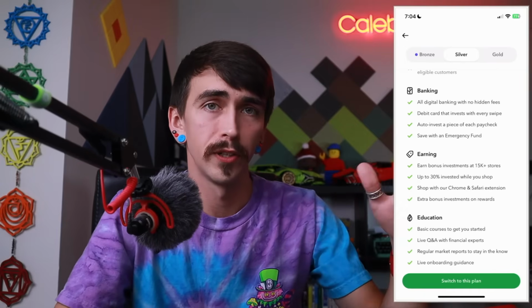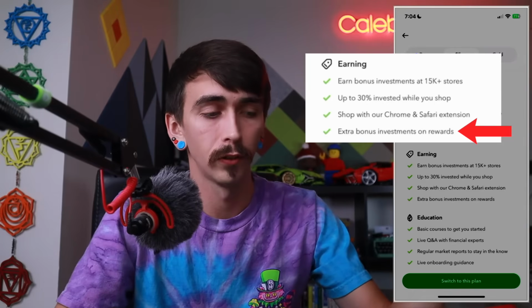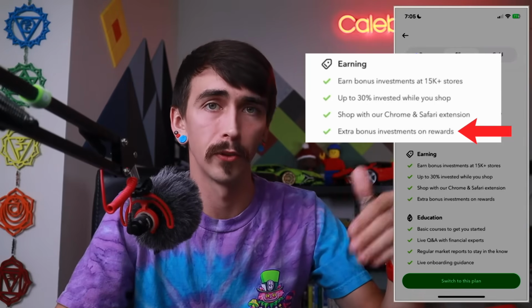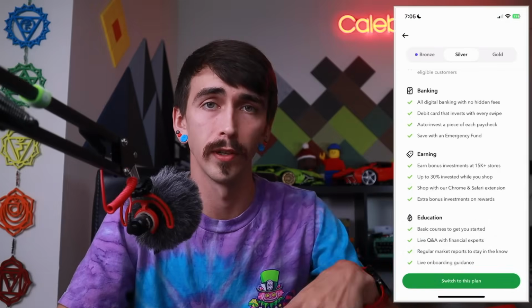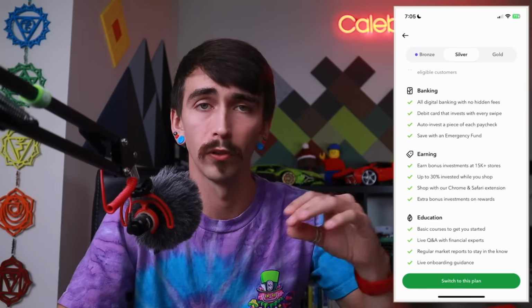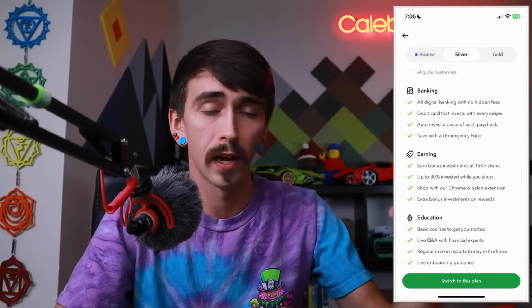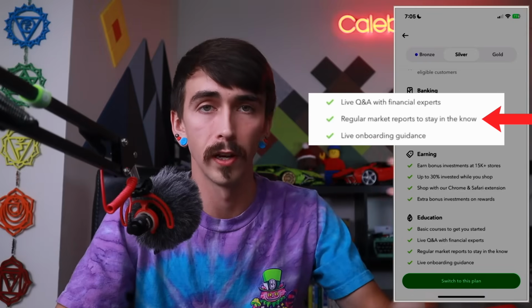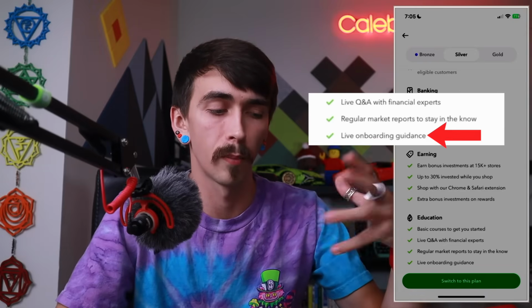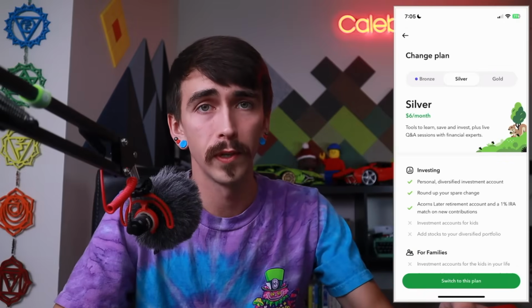Now also with the silver tier, you get an upgraded Earn feature. So all those rewards with the Chrome extension and stuff, you'll get about 25 to 30% extra on top of what you'd already be getting, which is kind of a nice boost, especially if you're doing a lot of online shopping and you use a lot of coupon codes all the time. And the last key feature here is you have a live Q&A with financial experts option. You get regular market reports to stay in the know, and you also get a more comprehensive onboarding guidance when you first make your account here. So those are all the bonus features with the silver tier.